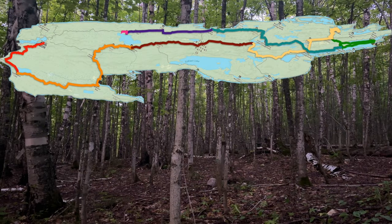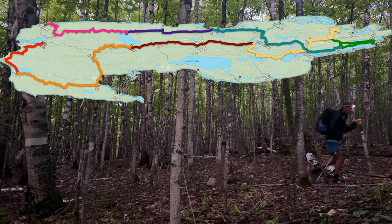On day 8, I hiked 13 miles. I continued west on the Minong Ridge Trail to the Huginnin Cove Trail and hiked along the north shore to the Huginnin Cove campsite.